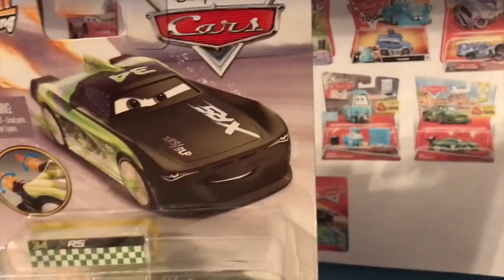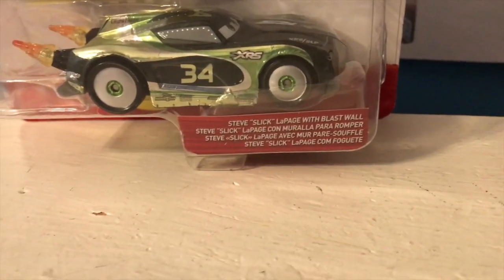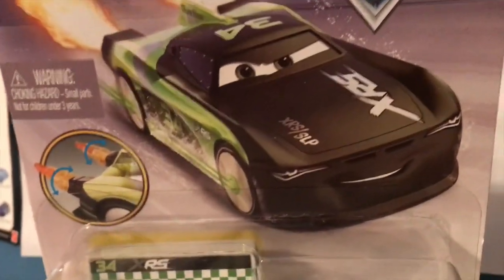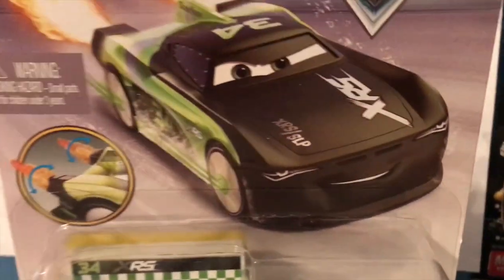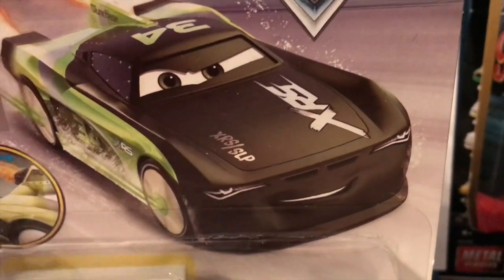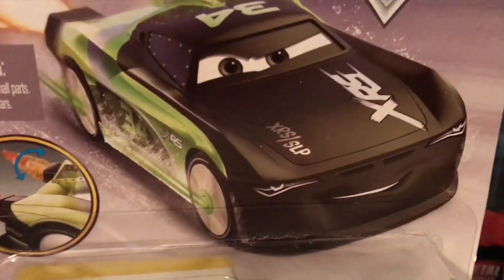Anyway, guys, welcome back to yet another review. Today, we're going to be taking a look at Steve Slick LaPage, and he also comes with that pretty cool blast wall from the XRS Rocket Racing series. So, let's get started. Pretty cool to get some more variants of Steve. Barry also got a variant in this series. Taking a look at the artwork there, you can see, of course, it has been made originally for this release here. Definitely looking a little weird.